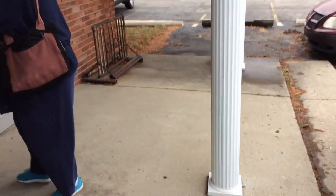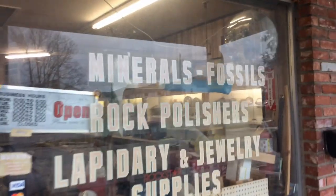I've been doing a lot of cool dinosaur stuff, and as you can see here at Jox Rox, they have fossils, so let's see what they got inside.